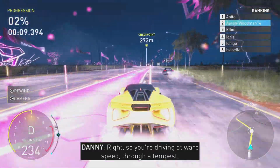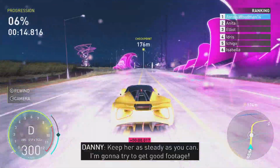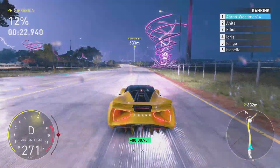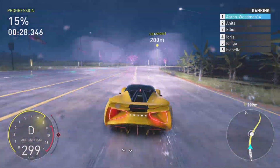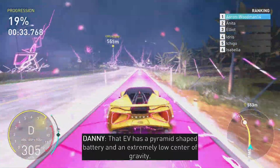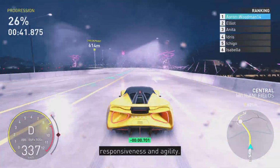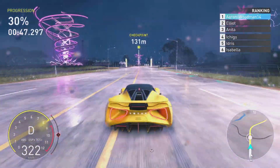So you're driving at warp speed through a tempest and racing a bunch of friggin' monsters. What could go wrong? Keep her as steady as you can. I'm gonna try to get good footage. That EV has a pyramid-shaped battery and an extremely low center of gravity. Slick engineering innovation for an optimal combo of power, responsiveness, and agility. It's gonna give you the edge, no matter what you're racing against. Trust me.